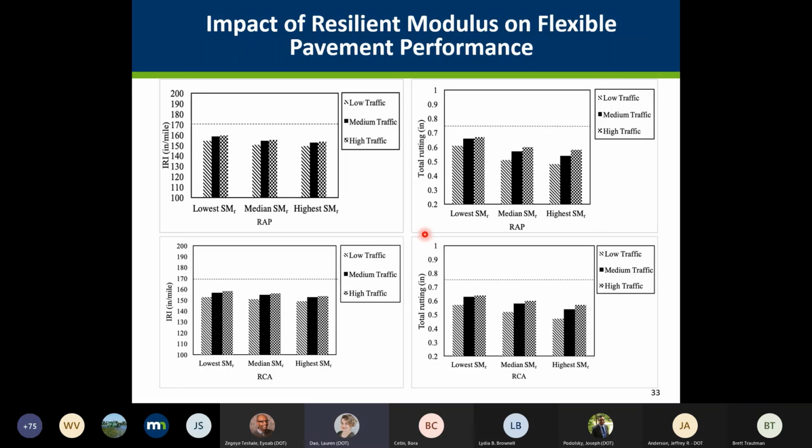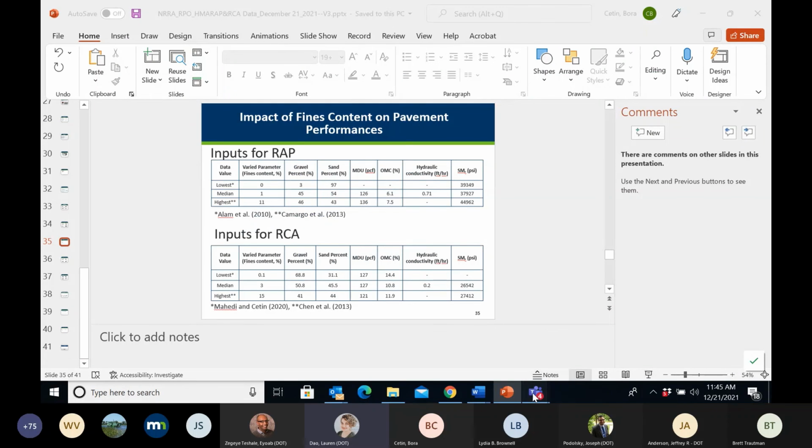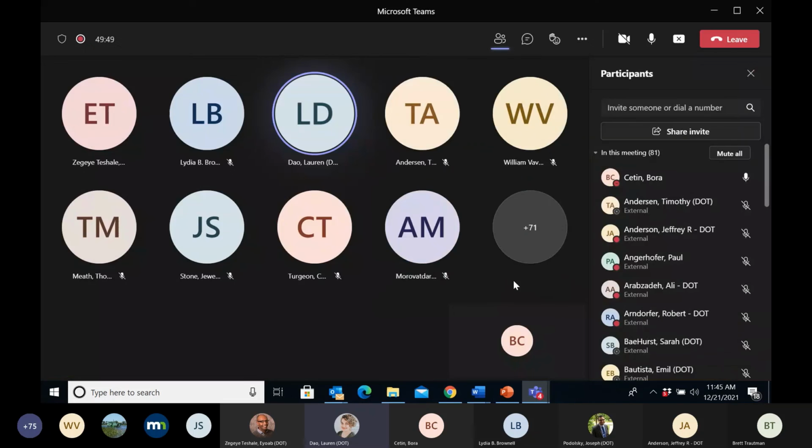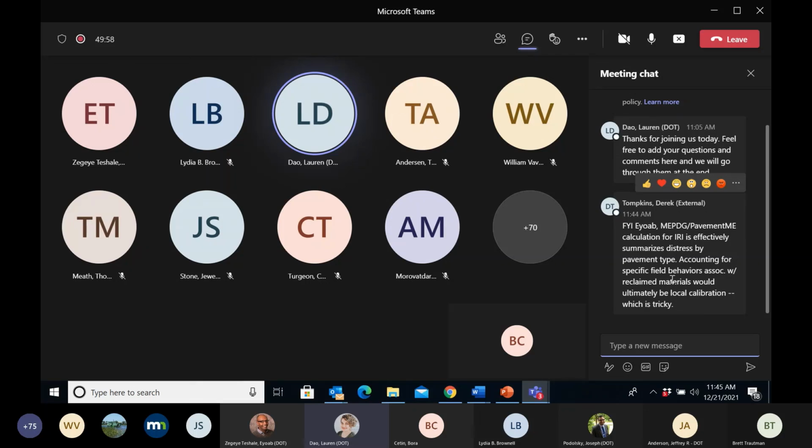Oh, I just saw something in the chat. It looks like a response from Derek Tompkins for Eob: MEPDG pavement ME calculation for IRI effectively summarizes distress by pavement type, so accounting for specific field behaviors associated with reclaimed materials would ultimately be a local calibration, which is tricky. Yeah. Thank you, Derek.